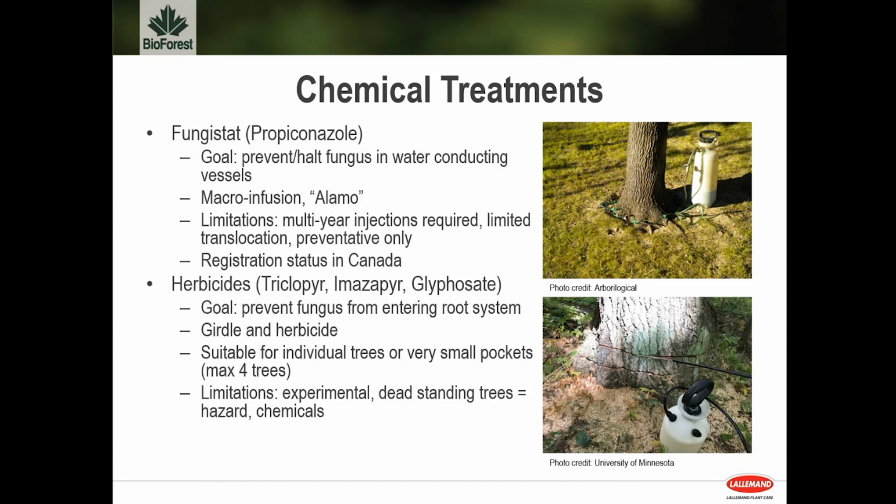Similar to fungostats, it's typically not the first choice of treatment, and it's usually only used selectively in conjunction with other tools, but it could be useful in situations where the terrain is difficult for machines to access or where infrastructure might severely limit the effectiveness of something like root disruption. Like I said, right now, this tool is not included in Canada's oak wilt response framework, but it's something that's worth keeping our eyes on.